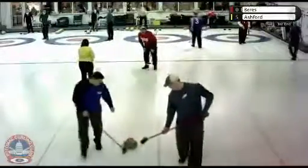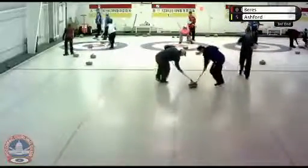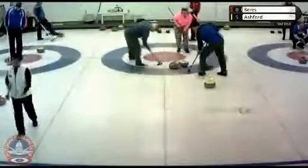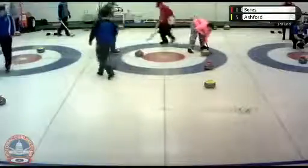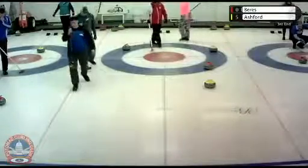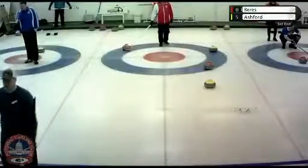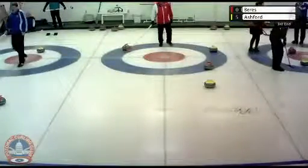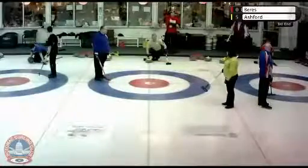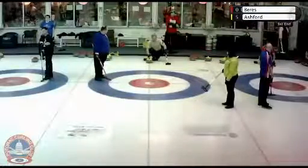Jackie's going for a takeout here for that yellow shot rock. It looks like it's right on, it's starting to curl away. Doesn't really have much of a hit weight on it. It's got enough, I guess. It's going to move that far enough to be only second shot. Looks like it's out counted for second shot. They do keep the shooter to stick around and take the shot back. Looks like Rich Ashford is just calling for a freeze on that shot rock since it's behind the tee line. Not a takeout.